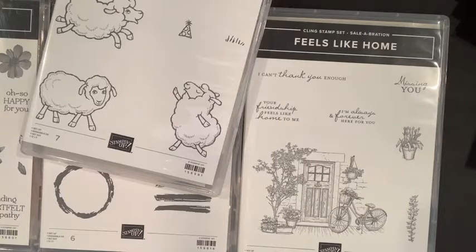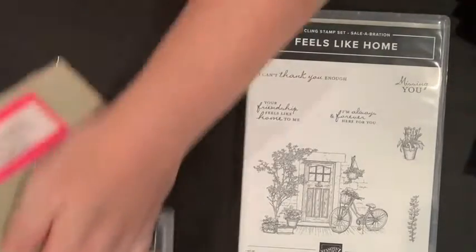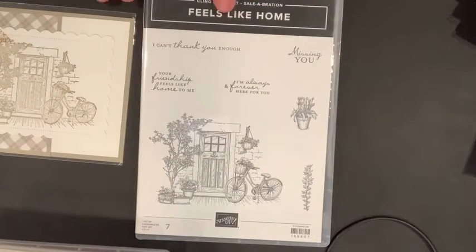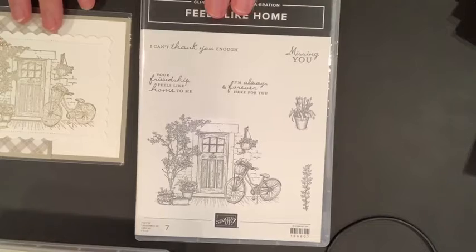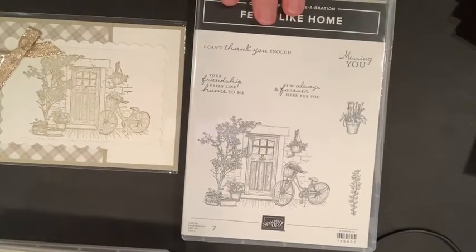Okay, I think that one, there's that one, and this one. All right, so that's a good start for that. Okay, so as a reminder, we'll kind of focus in on one at a time. So Feels Like Home, right? Great stamp set. And I'm trying to move myself in screen. All right, great stamp set.